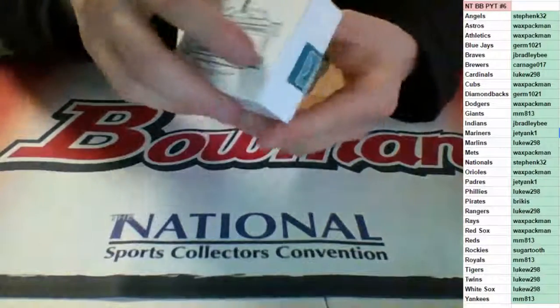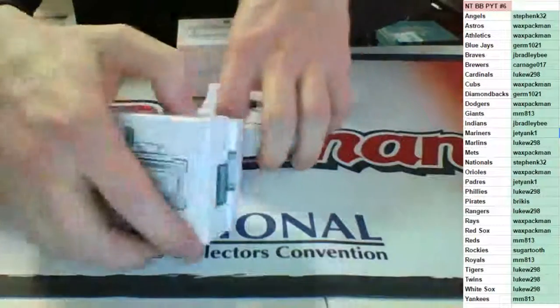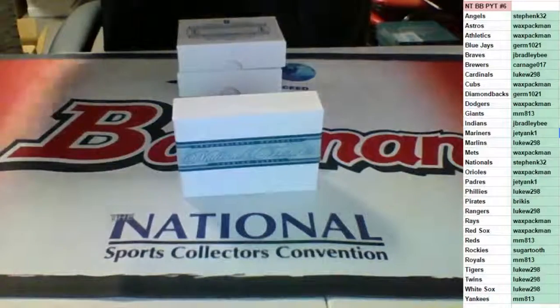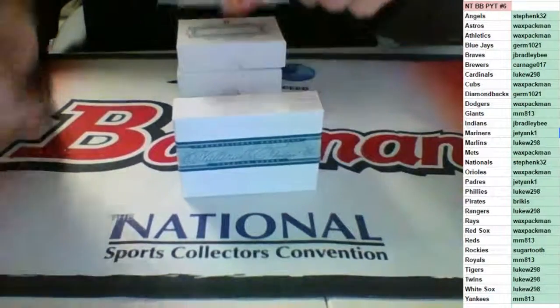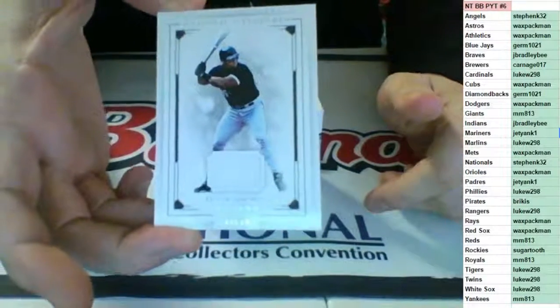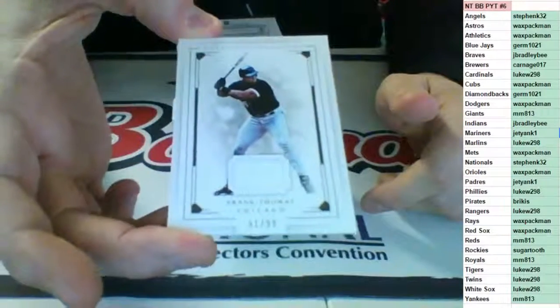Box number 2. 13 shots. Wow. Out of 99, jersey card, Big Hurt. Frank Thomas for the White Sox. Going to Luke Dub. Big Hurt on the jersey out of 99.